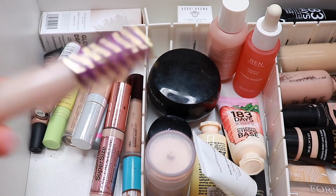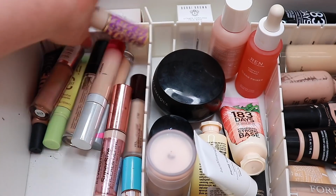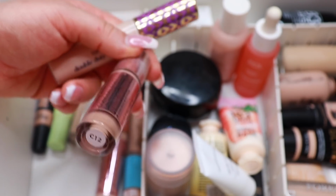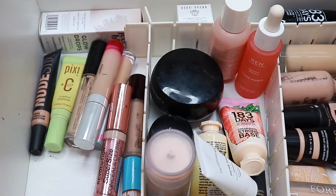I don't know why I put this one back because I'm trying to finish it up. So I'm gonna keep that one in, and also this one. I will probably have to purchase a new one of these. This is the Makeup Revolution concealer in the shade C12. I'll probably go even darker next time just so I get to use less of it.